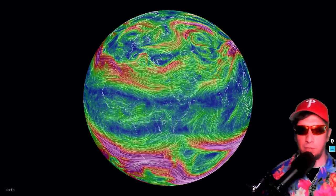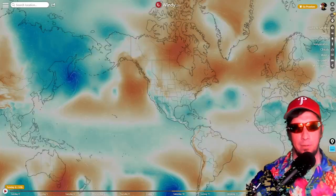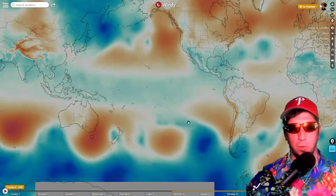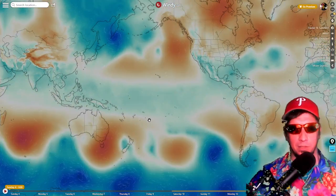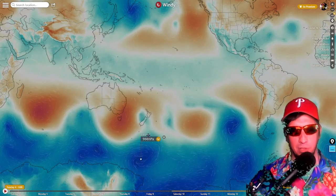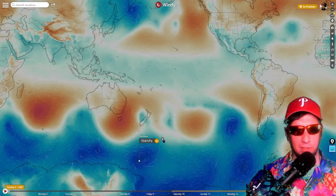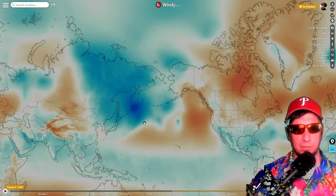There are the jet streams of the central world. And here's a pressure map. If you want to know where the world's lowest pressure is, well, it's probably either in the Southern Ocean. It's not going to get much lower than that. That's 966 hectopascals.